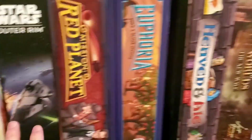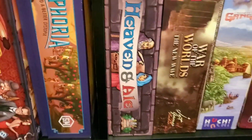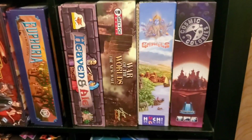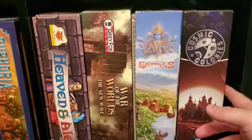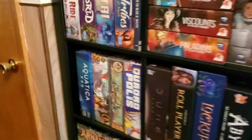We got some Fantasy Flight games right here. Stonemaier, Euphoria, which I didn't like this one as much as I thought I would. Still a pretty good game. Moving over, we got the Heaven and Ale, Rajas of the Ganges, Cosmic Colonies, which actually made my top 20 solo games. I really enjoy this game solo.